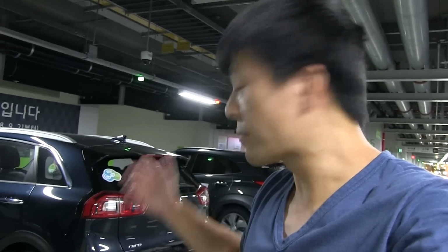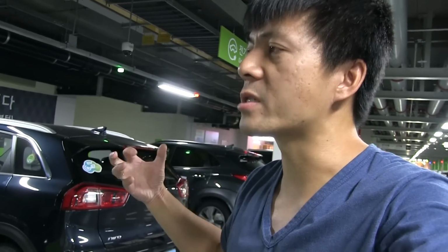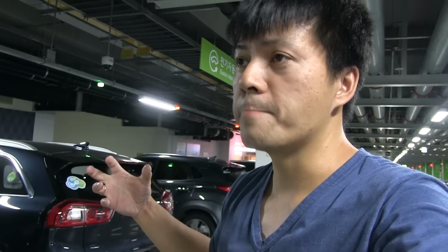Yeah, okay, but I think I'm gonna stop now. It's over 30 degrees Celsius in here. So that's gonna be it. The comparison between Nero and Kona. So if you ask me, which car would I buy? I prefer the space. So for me, it will be Nero. And overall, I get the impression that the Nero interior is slightly better than the Kona interior.